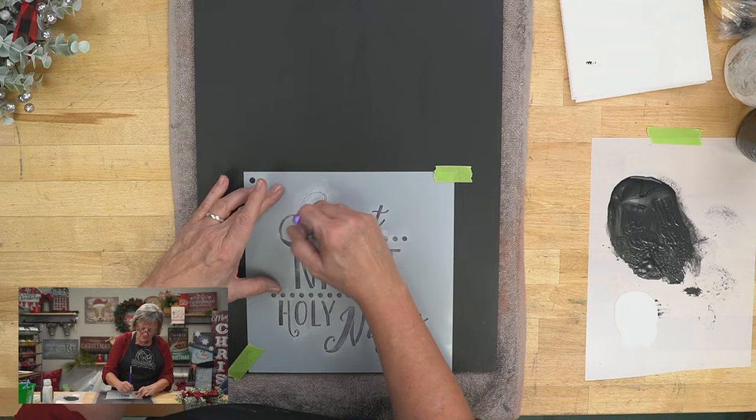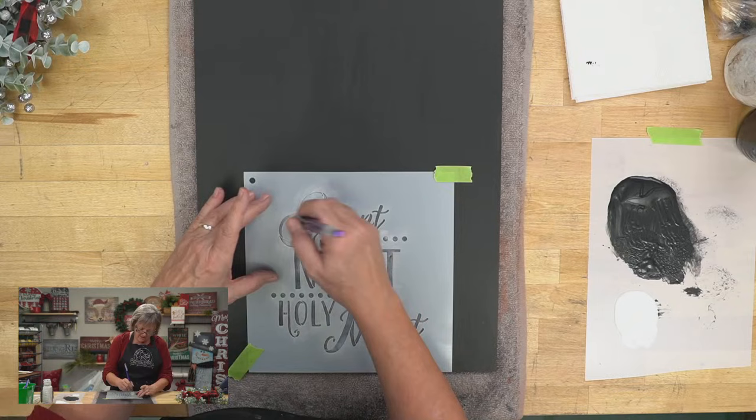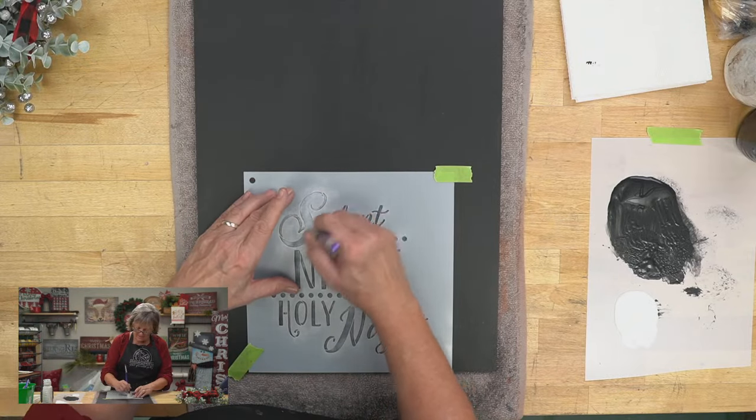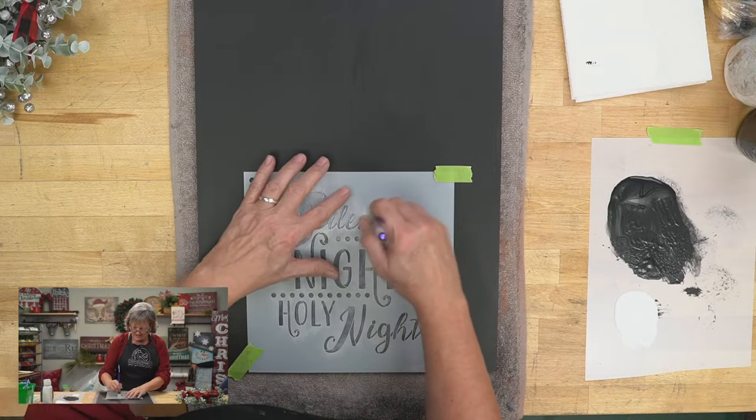This will probably take three coats as well. Three coats when I'm not going pom, pom, pom, pom, pom is so much easier. I don't know how you spell it, but it's super irritating to do.